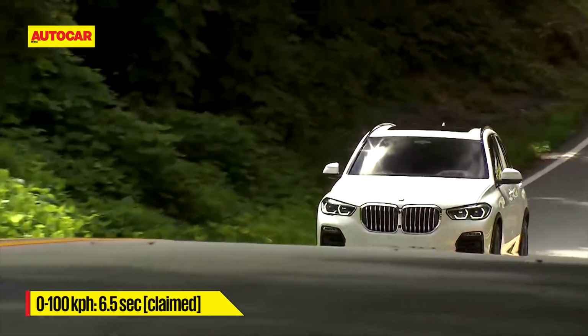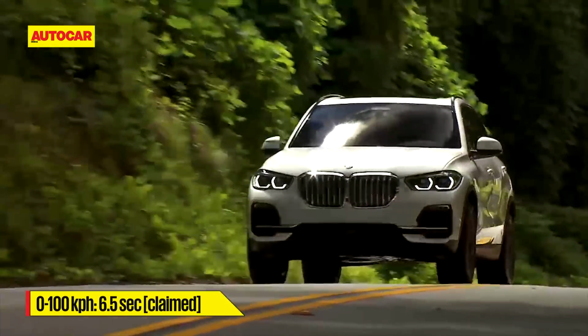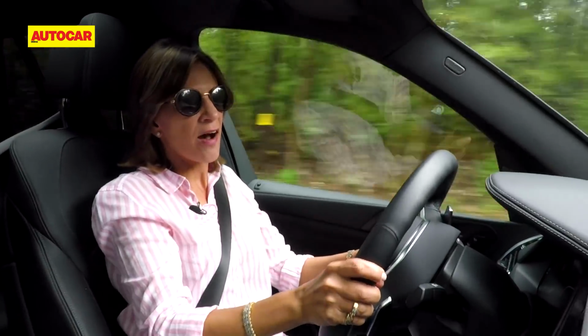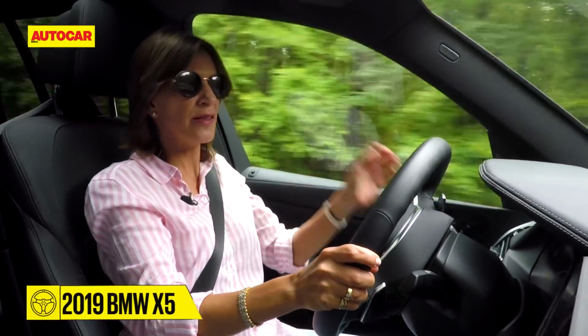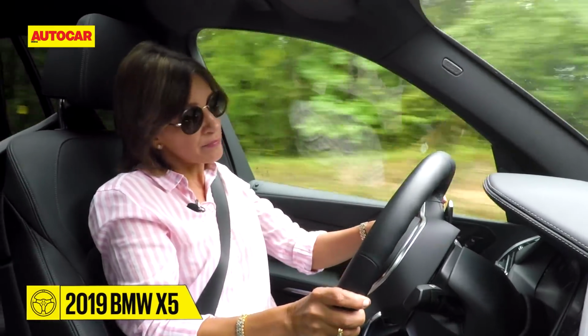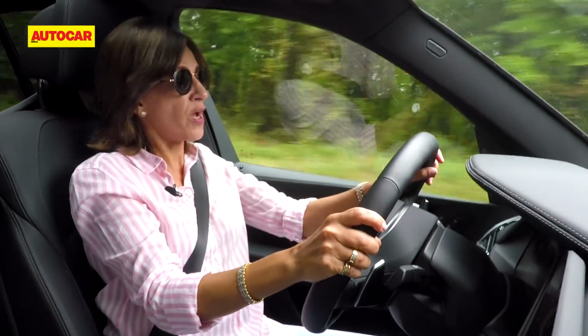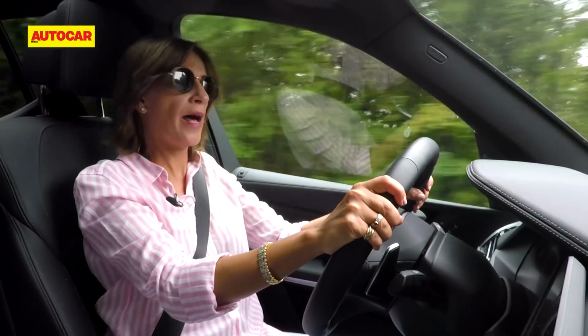The 8-speed gearbox has been updated too, with a wider spread of ratios for better efficiency. On the winding sections of road, you can tell that this car has grown in size, and so it's lost a little bit of its agility, but that still doesn't take away from the fun to drive experience of the X5. It still feels stable, solid and planted.